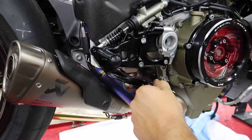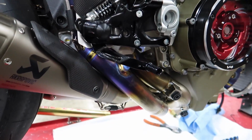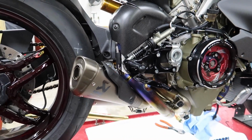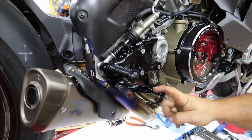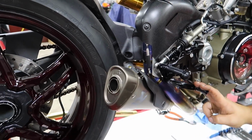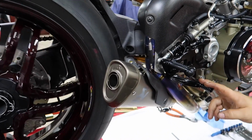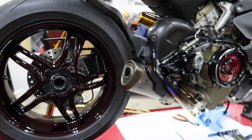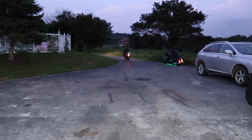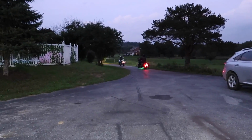Dude, look how awesome that looks with the black next to the purple down there and the titanium. So show them the play in the thing there. You got a little bit of play, and then there you go. So that's where we set it right now. I'll ride it a little bit and see how it feels, but let's move on to the next side. Taco and my pops are out of here.